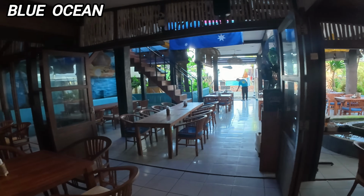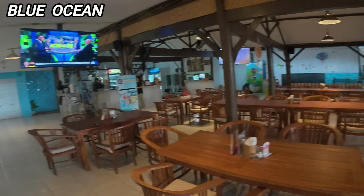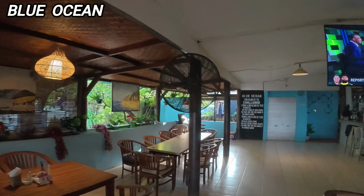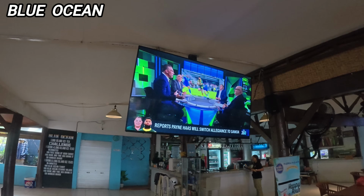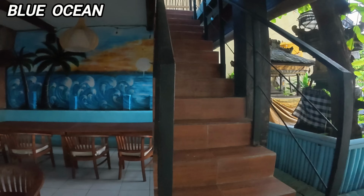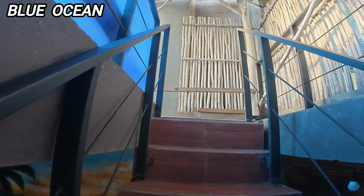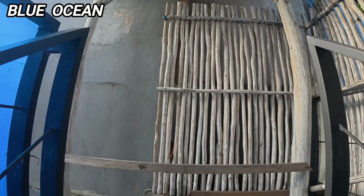Okay, so there's not only the front area, there's upstairs, and there's a big area out the back here. There's heaps of tables, some good fans, and they've got the big televisions for the sports. Got 2 giant televisions here. So yeah. Alright, so there's also upstairs, so we'll have a look. And upstairs, probably got a better view of the beach from up here.